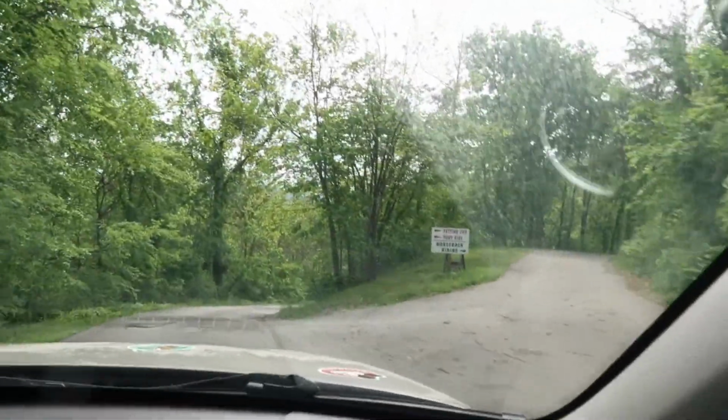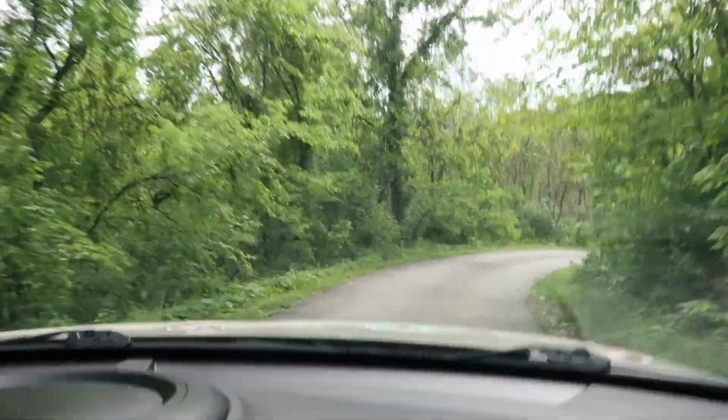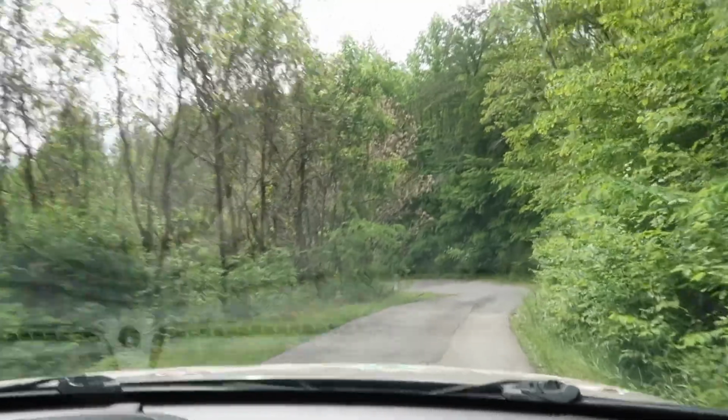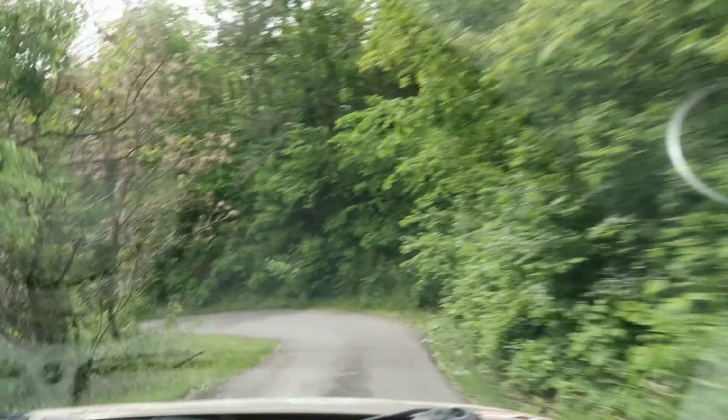So we're not horseback riding. I wouldn't put the horse through that. Exactly. We're not into treating animals inhumanely, and us riding a horse would not be fair.